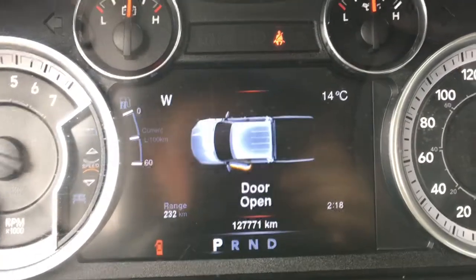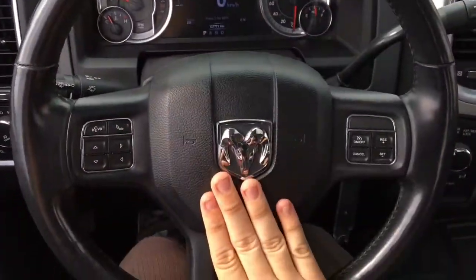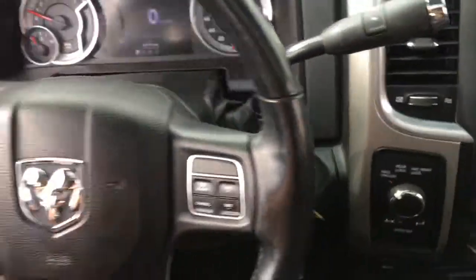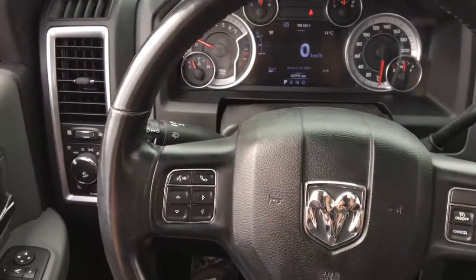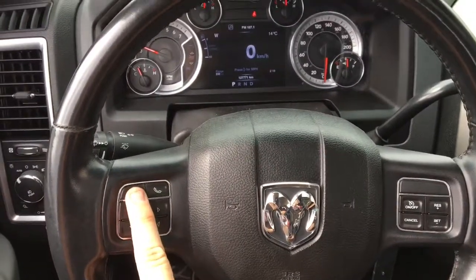And if you open up any door on this truck, it will let you know which door on the truck is opened. Nice big Ram badge in the middle here with, of course, a horn. It's a very loud horn. Cruise control on the right, and behind the steering wheel, there's steering wheel mounted audio controls. That allows you to adjust your volume, go through your presets, and so much more. Bluetooth buttons right here. You can answer calls that come through Bluetooth using that button right here, and this does have voice recognition.